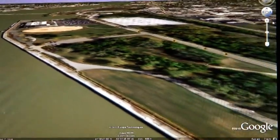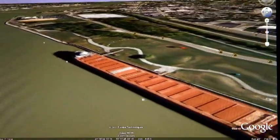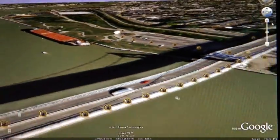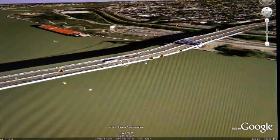Farther south, we see the Willis B. Boyer Freighter Museum docked along the east side of the river. As we approach the high-level bridge and begin to elevate back up, we see how the Maumee River again shows its size and influence on Toledo.